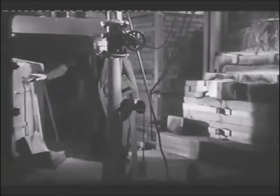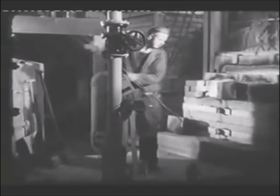Here are the raw materials of glass: sand, red lead, soda, and a proportion of broken glass, technically known as cullet, which are melted together in the glass furnace.